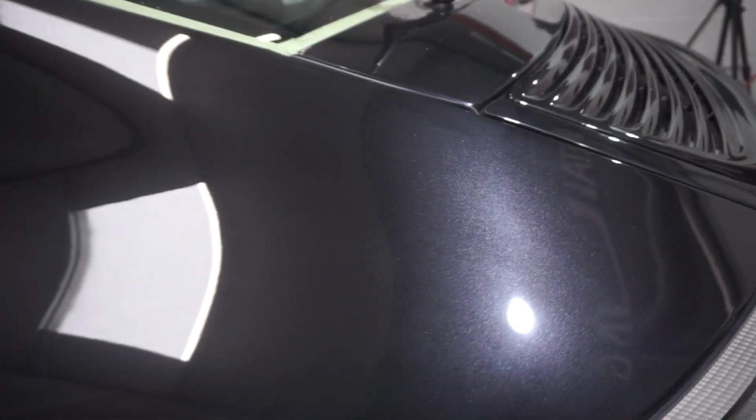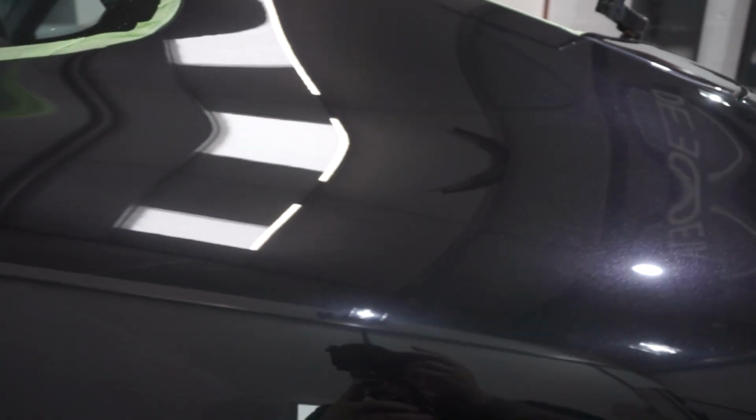I have just noticed on this rear quarter, if I can catch it, there's a deep etch in there. So that's already been cut once. I am going to go back and try and chase that out again because it's at eye level as well, so it's really obvious. But it is hazy. It does need refining, which is going to be the next stage.